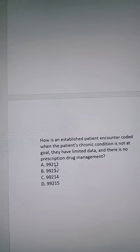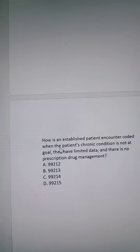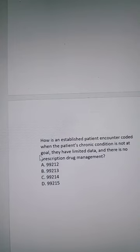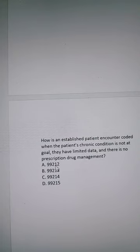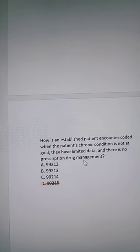Instead of telling you an MDM or a time like they've been known to, now they're just asking randomness that you would have to use that lovely chart in E&M to figure out whether it's a 213, a 212, or a 214. I know we're not going to be at 215, right? They're not circling the drain here. They got one chronic condition that is not at goal. So one condition. What do you get when you have one condition?